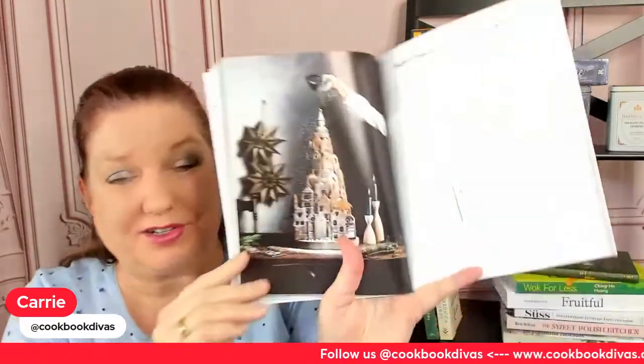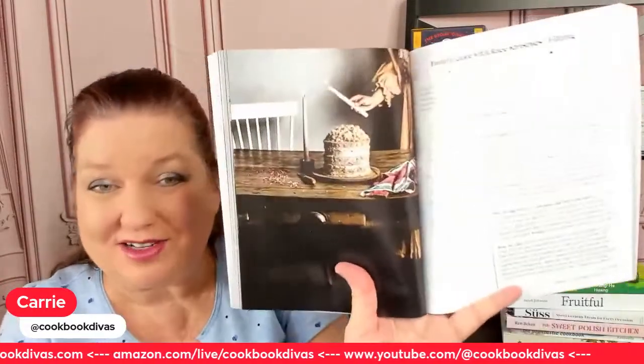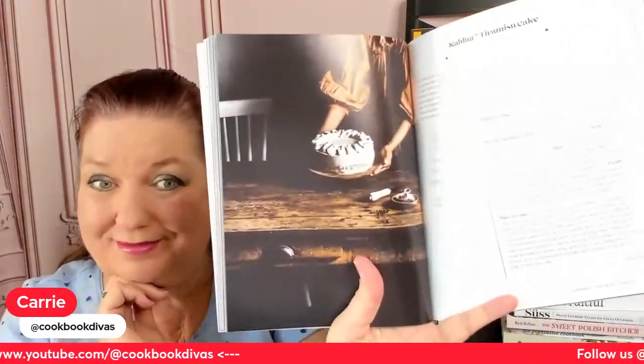Oh my gosh, look at her gingerbread cookie house. I'm not even going to try that showstopper. I can barely make brownies at this point because I'm so out of practice baking. Funfetti cake with Rice Krispies filling. And this is a Kahlua tiramisu cake.